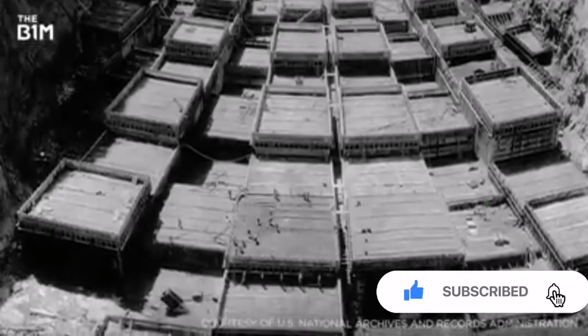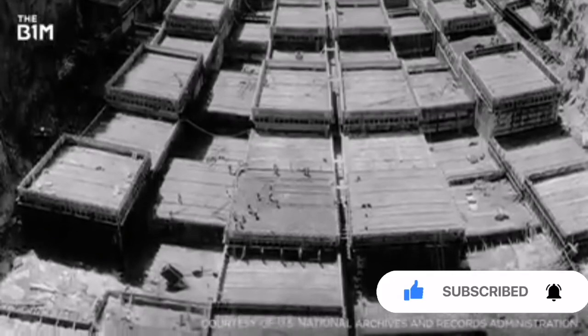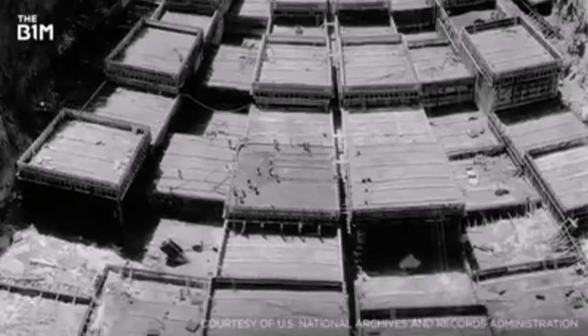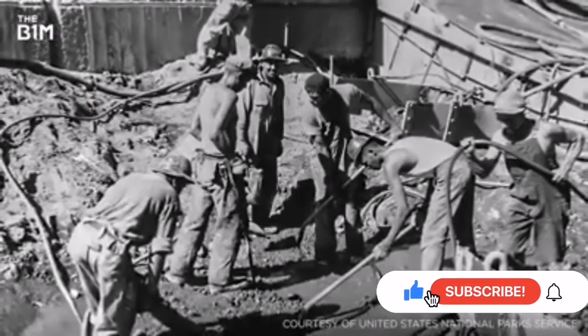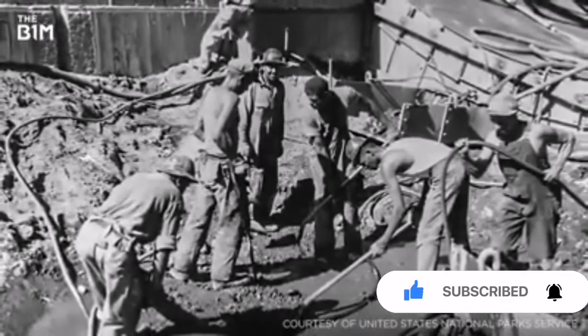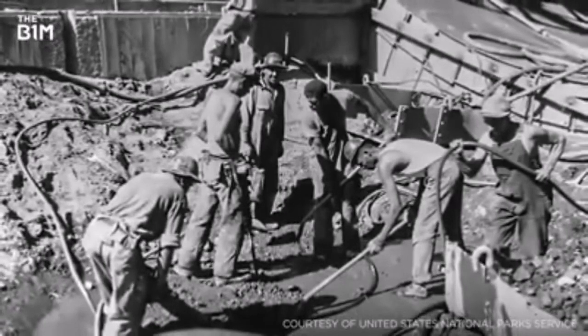Instead, the site was divided into a series of rectangular moulds, some as large as 50 square feet or 15 square metres in size. These moulds were fitted with a series of steel pipes that carried river water through them, allowing the concrete to cool and harden much faster than if it was left to do so alone in the heat of the desert.